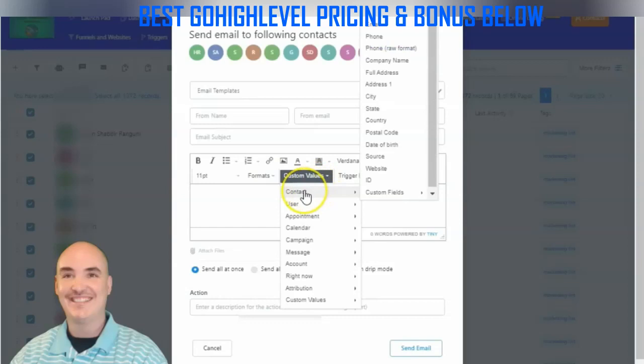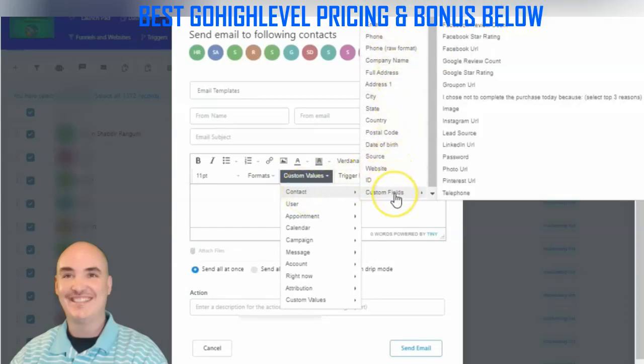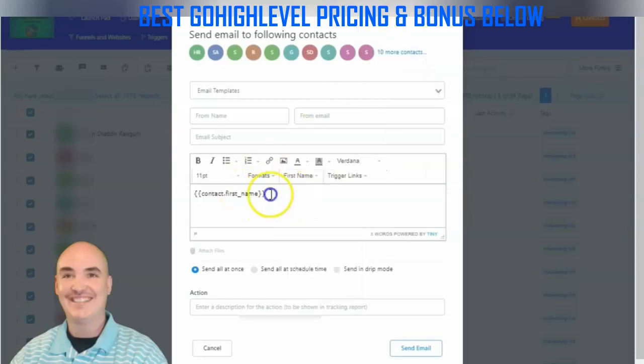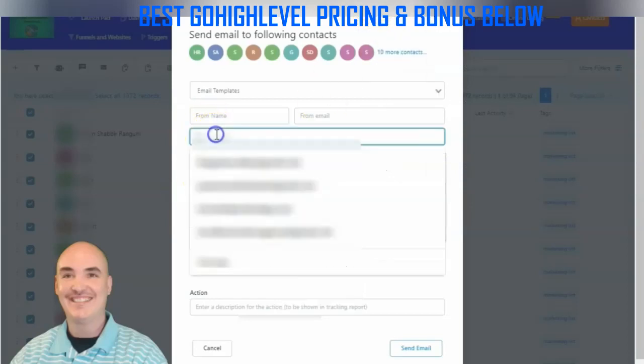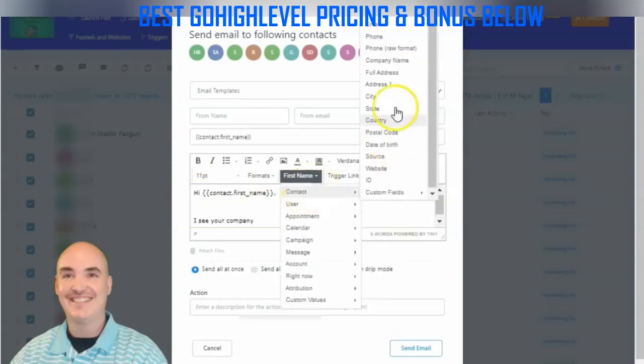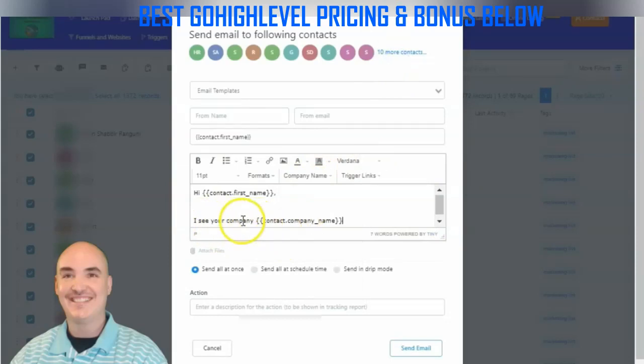Okay, so the contact is the person that we're going to be sending to, and you have all of these variables and then additional custom fields that you can add so that you can personalize every single email. So say we want to send to the first name. We can actually personalize inside our email subject. And then we can personalize our email with their name. So, hi, first name, okay? And then you can talk about their company. You can come over here to the contact and say company name. I see your company, blah, blah, blah. And you can tell them they're in need of whatever.